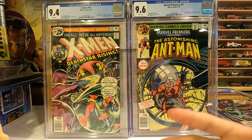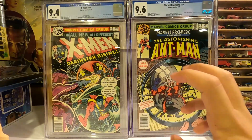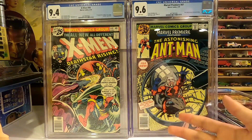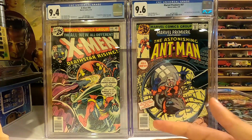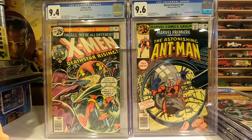So if that's not what you want to do, if that's not how you want to go into this, if you want to be a collector in the sense that you want to enjoy your hobby and you enjoy reading the books, then I would not suggest grading the books, because it would be difficult for you. I understand it would be hard if you really want to read this story and you don't want to crack it open. I understand that.